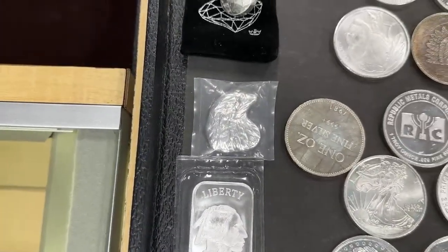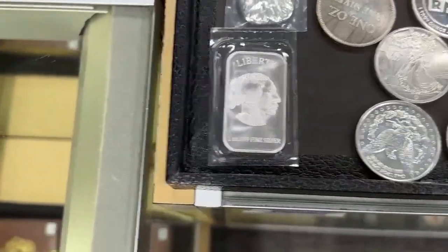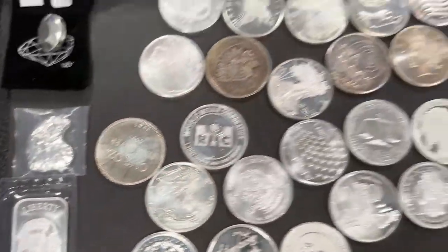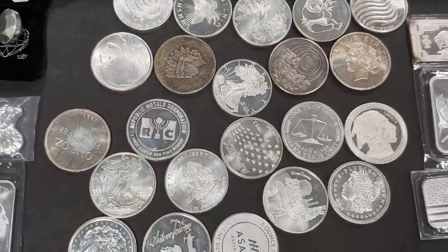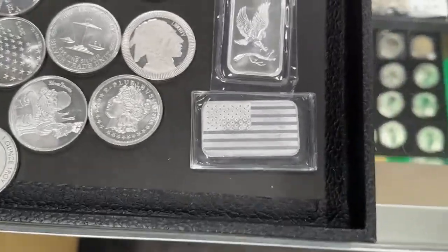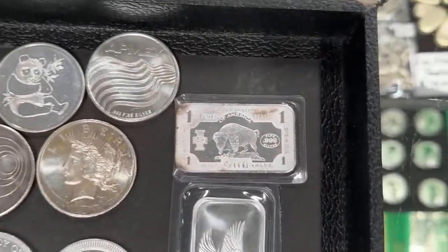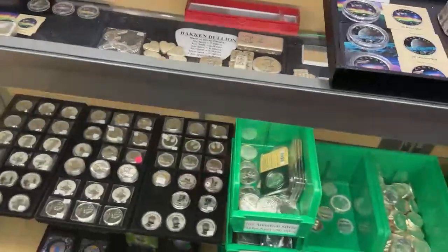Got a 1-ounce bald eagle bar. I do not currently have any 10-ounce Queen's Beasts. Got a 1-ounce buffalo bar, and then some different silver rounds. I tried to put out a little bit of a variety because I got a bunch of different ones in. And then I have some 1-ounce silver bar variety here too, American flag, an eagle, and a buffalo. So that kind of takes care of that case.